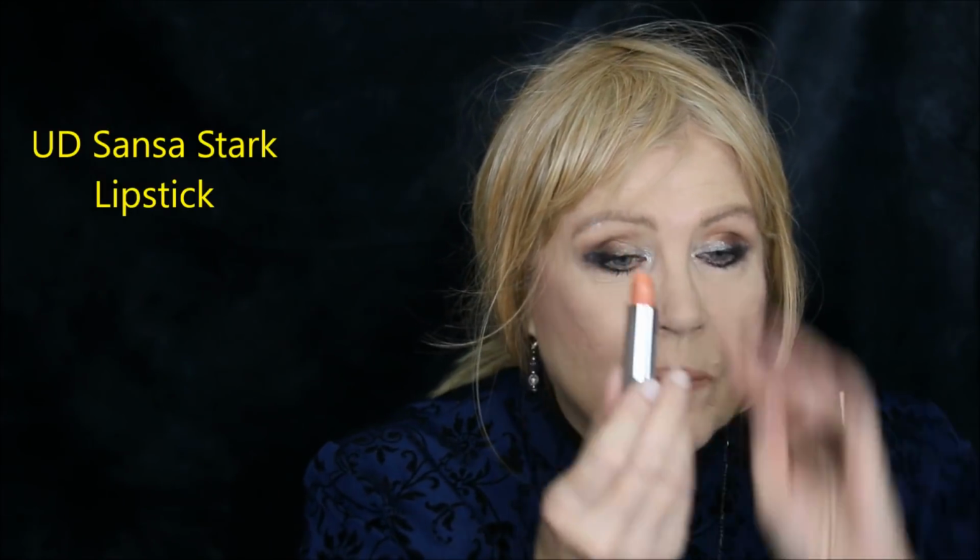So now that we've done that, let's do the lips. And Sansa Stark, this one is entitled Sansa Stark. It is named for the oldest daughter in Winterfell. It's pretty, but it's a sheer formula. So you have to have your lips well conditioned, because if you have chapped lips, it's going to show through. This is the lightest and most wearable shade of the group for the Game of Thrones group. I'm going to get real close so you can see.